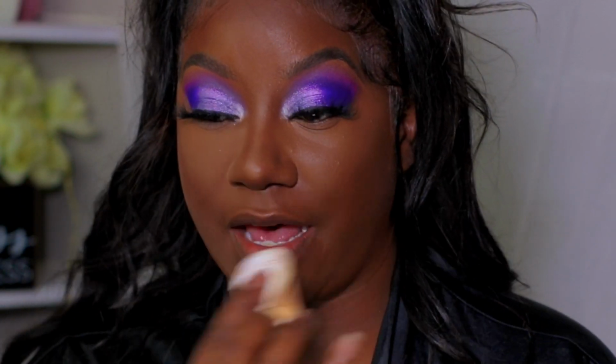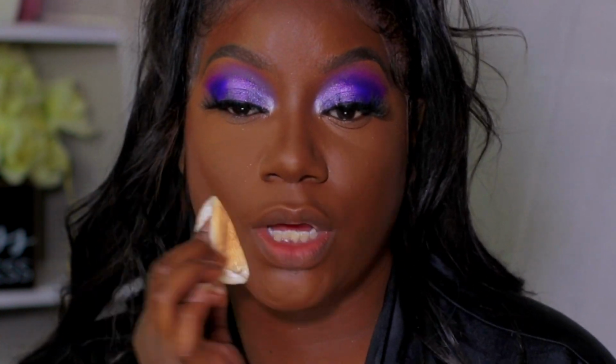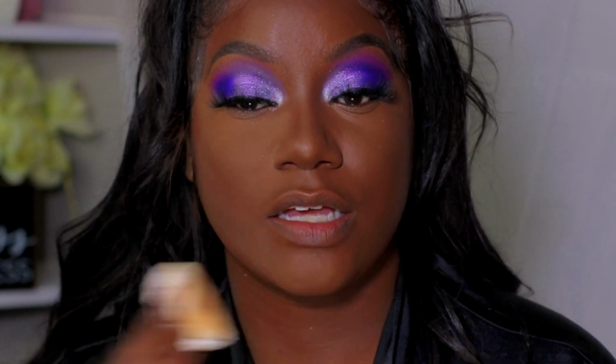You can tell the difference. Look at this side versus this side. This side is giving you more of a dewiness. This side over here, you can tell it's really matte and set. And that's what we want. We're going to bring some color back into the skin in just a second, but first let me finish setting the rest of my face.